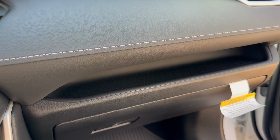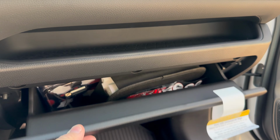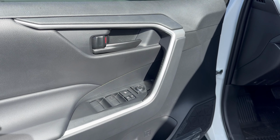And look here, we've got a storage shelf. That's nice. Put your wallet, phone, keys right there. Good size glove box, fits a lot of junk. And time for our tour in the driver's side here. Lots of silver that breaks up the black interior.